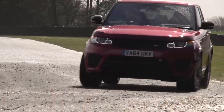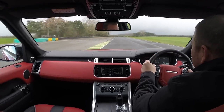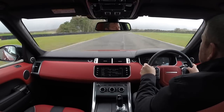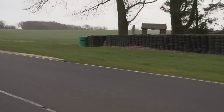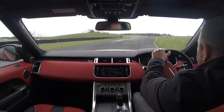Oh, goodness me. Feels like a huge barge through there. And now it's just started to properly rain again. Oh, but you can muller the curbs in it. I like that. You really can monster the curbs properly. And it doesn't get upset. I suppose if you can go up Ben Nevis, a curb at a racetrack's probably not that much of an issue.